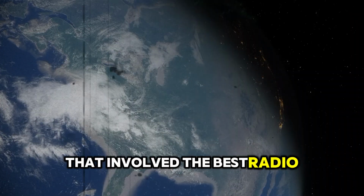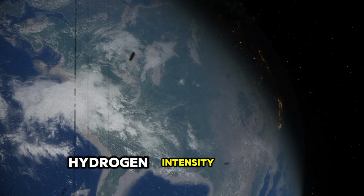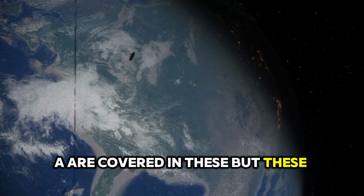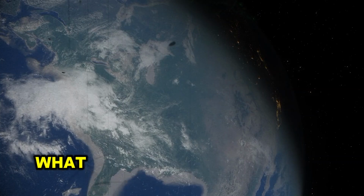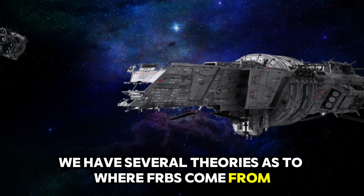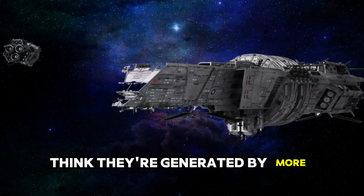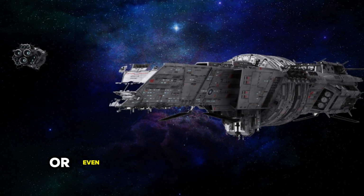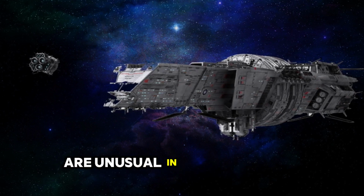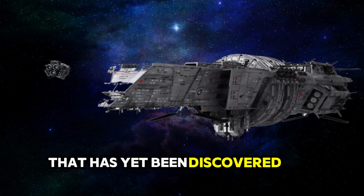That involved the best radio telescopes Earth has: Arecibo Observatory in Puerto Rico, the Canadian Hydrogen Intensity Mapping Experiment in Canada, and the Very Large Array in the USA. But these could show the flashes, but were not able to determine what their exact nature and origin were. We have several theories as to where FRBs come from. Some scientists think they come from neutron stars or black holes, and others think they're generated by more exotic objects, such as magnetars or even the collision of neutron stars. FRBs, though, are unusual in the enormous amount of energy they release in a short duration, and are unlike anything that has yet been discovered and studied.